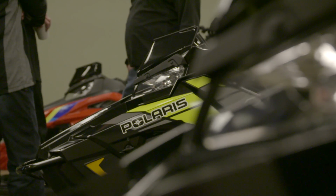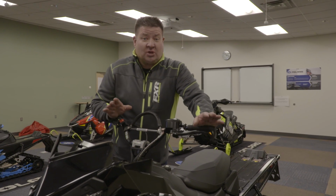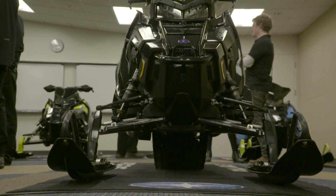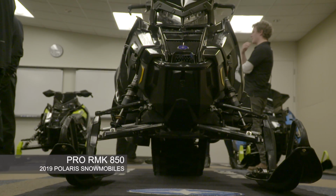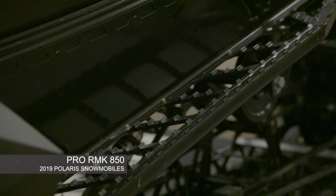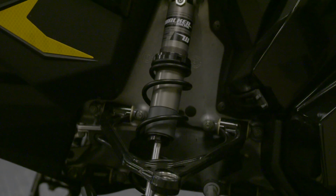Something else Polaris sprung on us was the RMK Access. Now this sled's always been a great sled. Now we can get it with the 850 Patriot engine. They have a new narrower front end that makes it more predictable and easier to side hill and steer. New running boards lighten it up a little bit. This is going to be the full package.